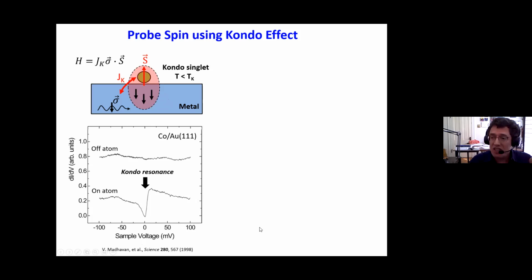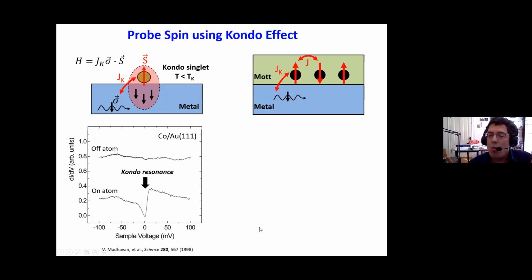And so a question that you can ask is, okay, well, what if we take a Mott insulator and put it onto a metal? Can the same thing happen? And you might expect it to, because look, the itinerant spins of the metal are going to bounce off of the spins of the Mott insulator. Now, if the Kondo coupling is stronger than the exchange coupling between the spins, you would expect the spin flip scattering to occur. And then if the Kondo binding energy is stronger than the exchange coupling between the spins in the Mott insulator, then you would expect them, intuitively at least, to get screened by Kondo singlets, as I show in this little cartoon.